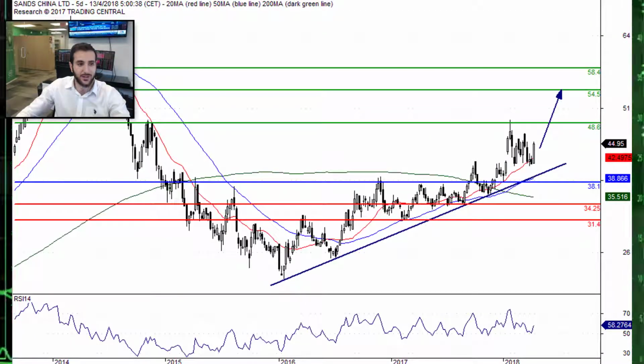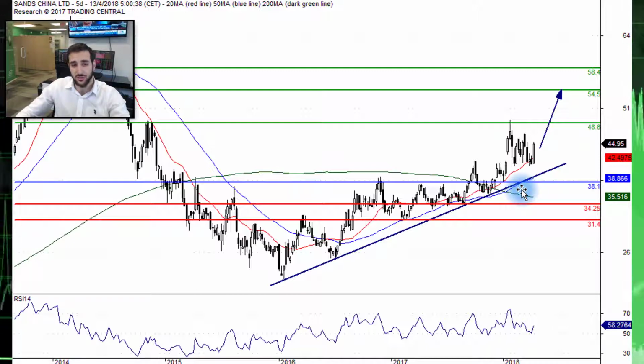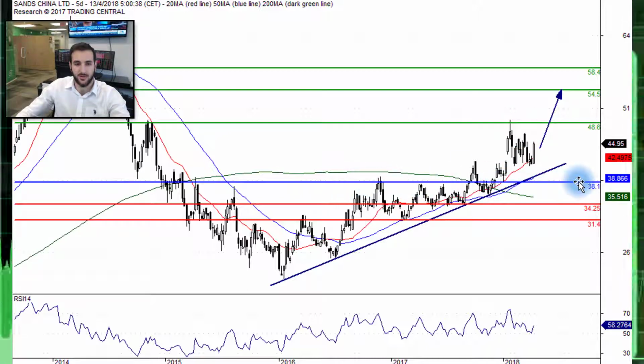Now for our final stock, Sands China. The stock here has been supported by a rising trend line that was in place since 2016. Now we notice the formation of a golden cross with the 50-week moving average in blue crossing above the 200-week moving average in green, which usually pushes the stock higher. Now we might have a minor resistance around 48.6, but we're confident that as long as we trade above the overlap level of 38.1, which is our stop loss, we can reach higher levels of 54.5.